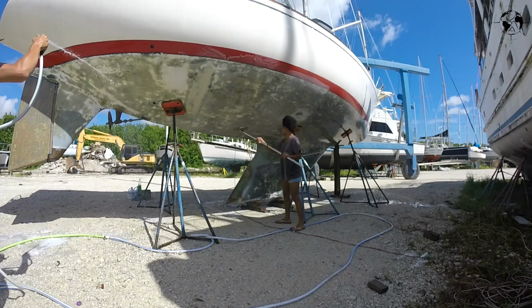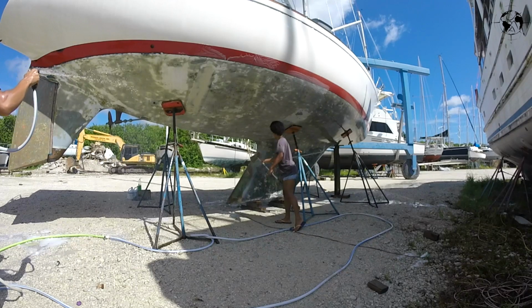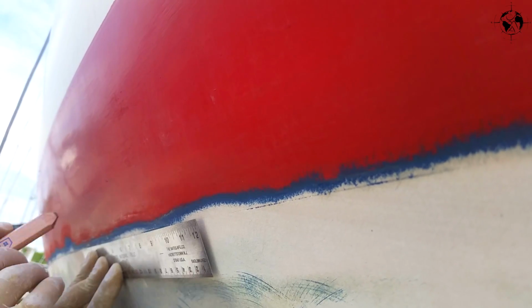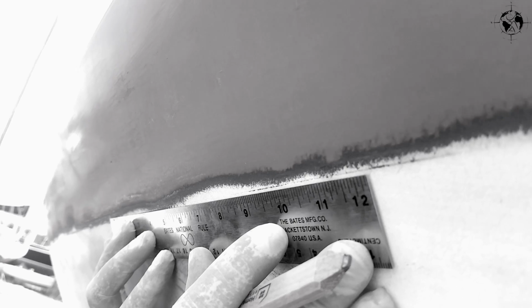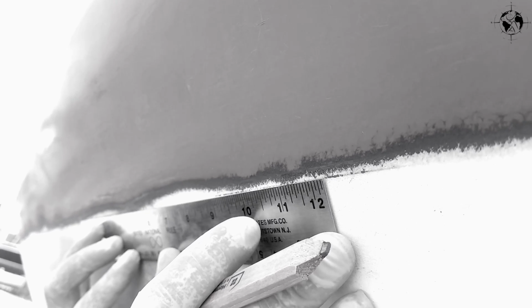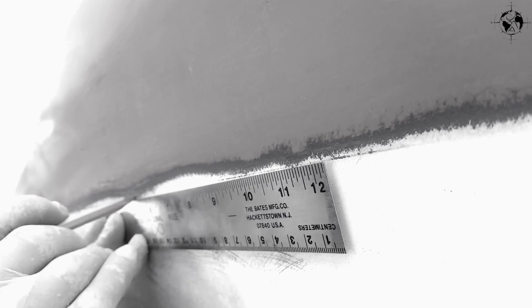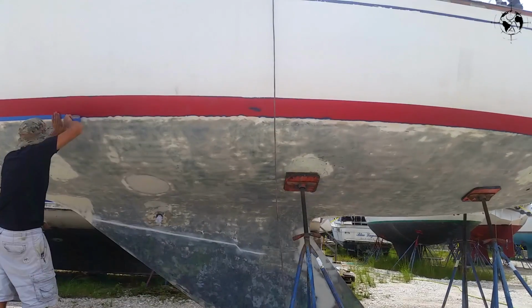After we washed the hull and wiped it with acetone, we were finally ready to start masking the waterline. By the way, while sanding off all the old bottom paint, we were lucky enough to discover the original waterline, scored in the gel coat. So it was easy to retrace and tape it off.